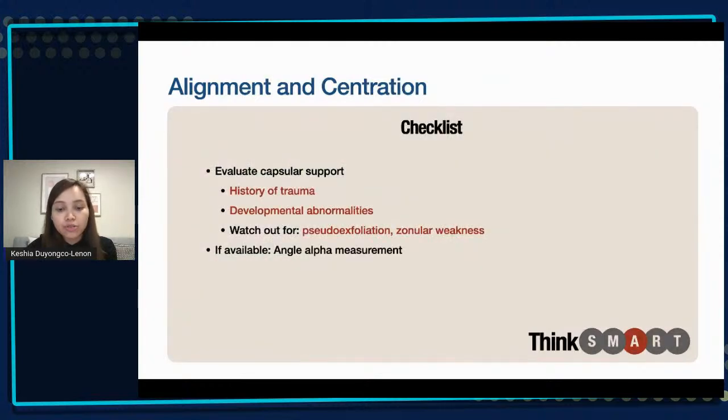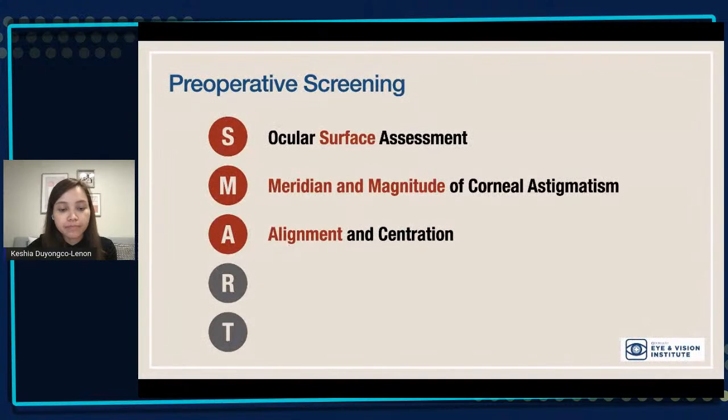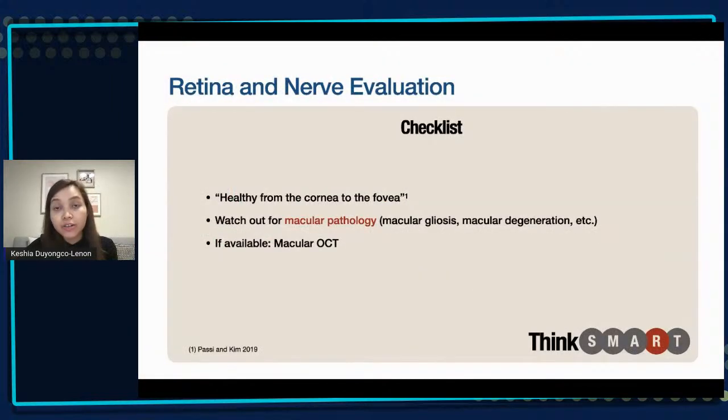So aside from angle alpha, it's also important to evaluate capsular support, as zonular weakness may render it difficult to orient and center a toric lens. Moving further, R stands for retina in retina and nerve evaluation. So basically, toric lenses are considered premium lenses. As such, these patients should ideally have normal eyes without macular or retinal pathology. So if you'd like, before you recommend a toric lens, you might want to order a macular OCT or have the patient cleared by retina before venturing into this type of lens.